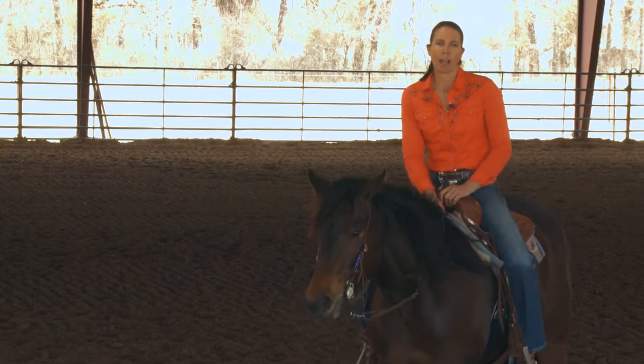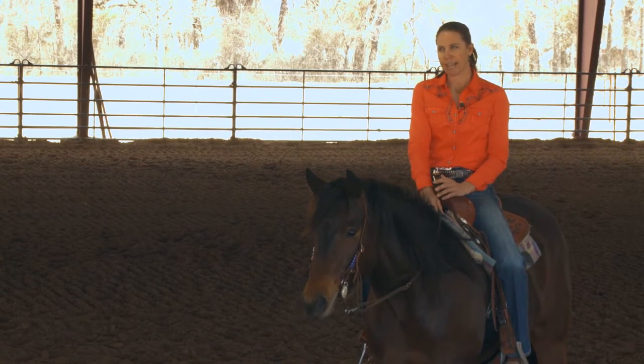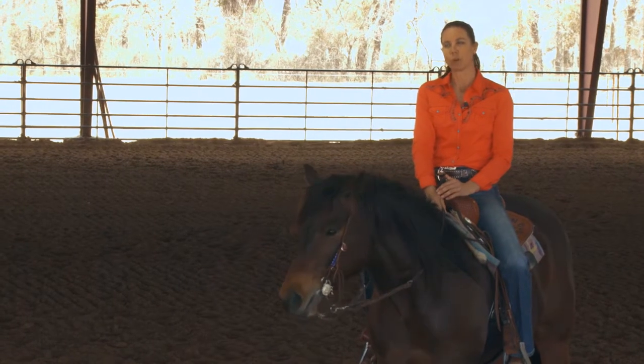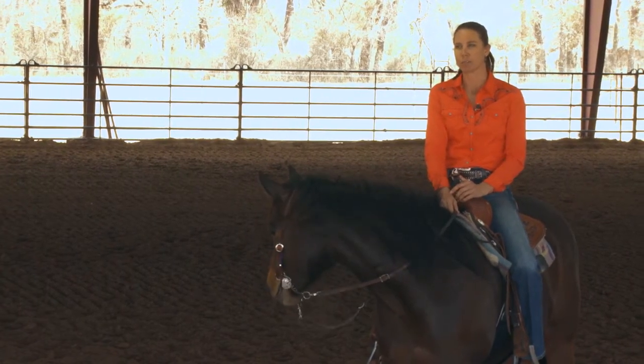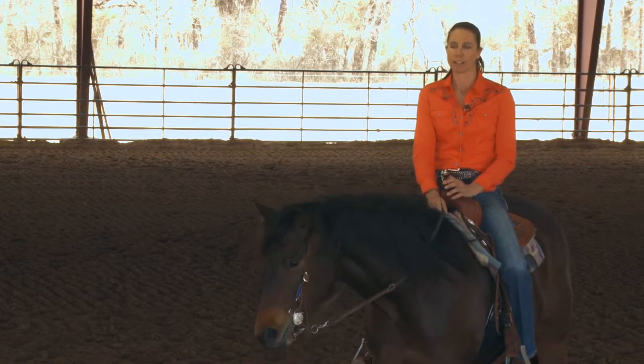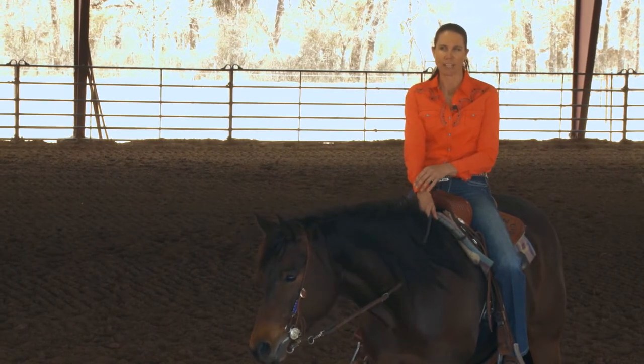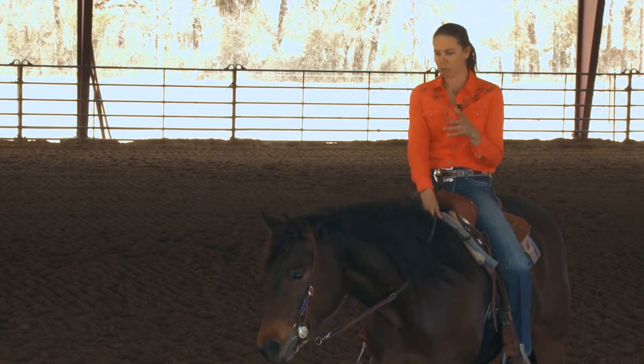and how I approach that and how I think about that. I'm kind of lucky in that I've ridden so many horses over the years, and they all have different personalities, and they all are what they are. I don't believe in trying to change a horse's personality, so I work with whatever they are.